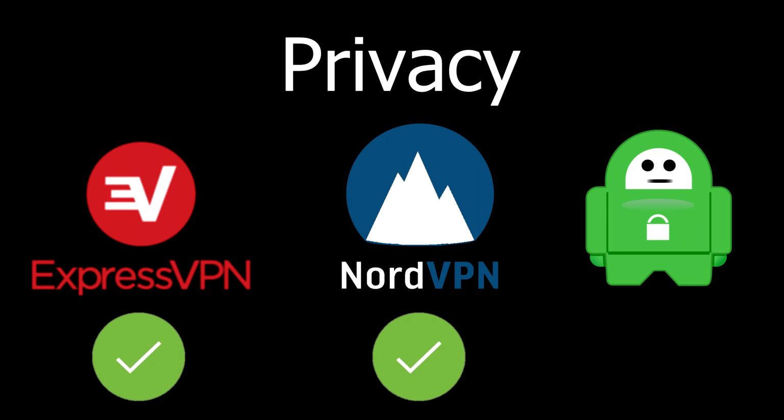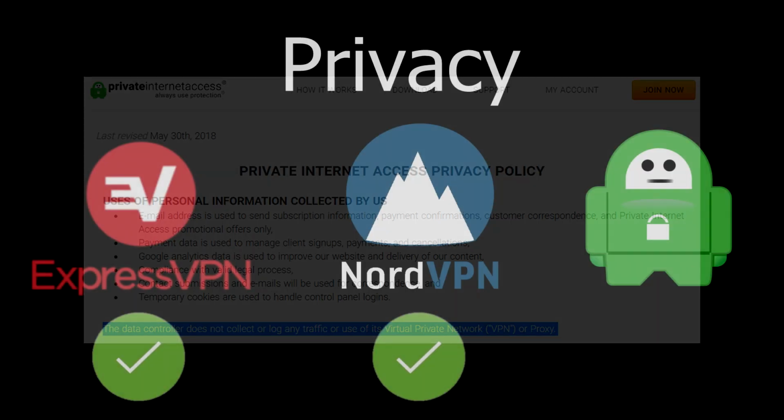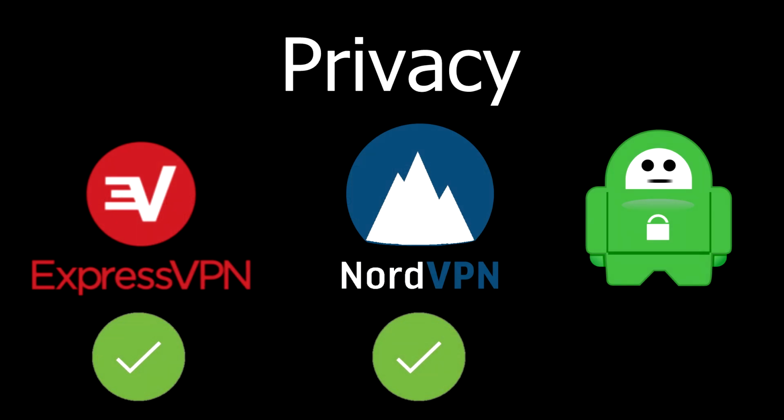Now moving on to Private Internet Access. According to Private Internet Access's privacy policy, the data controller does not collect or log any traffic or use of its virtual private network. Honestly, that's not a very good description, but it says they're not keeping logs. So all three of these VPNs right here are not keeping any kind of identifying logs.